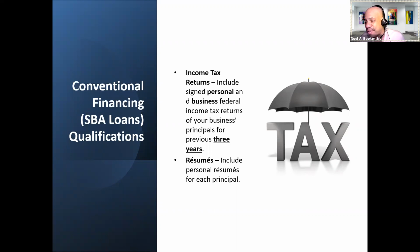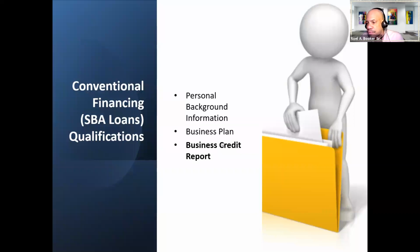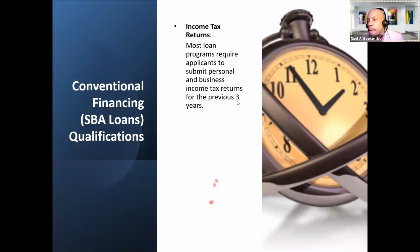Income tax returns, all right? Include your personal and your business federal income tax returns, your resume. They're gonna want a resume, okay? They're gonna do a personal background check. They want a business plan, all right? They're gonna pull your business credit reports. That's any place they're gonna pull your business credit reports, no doubt. Okay.